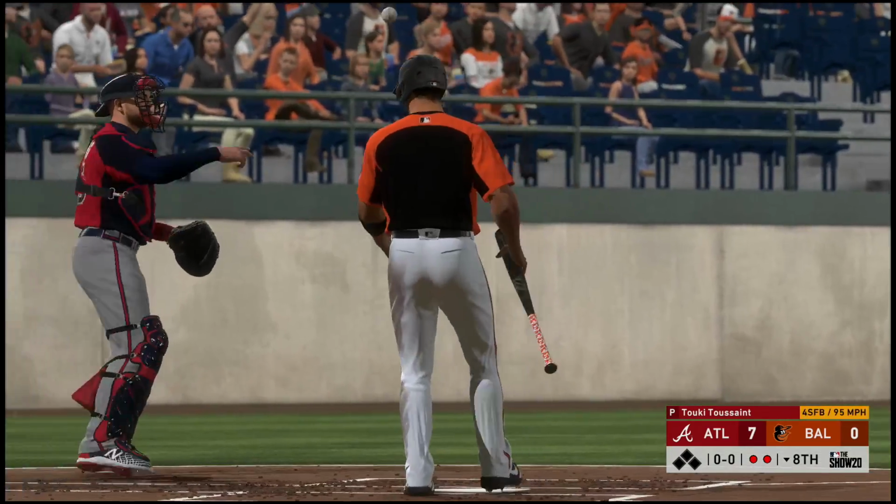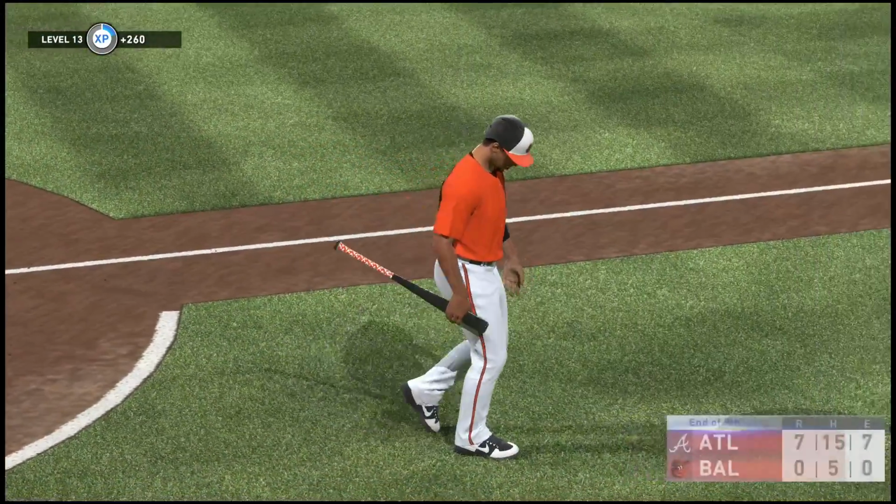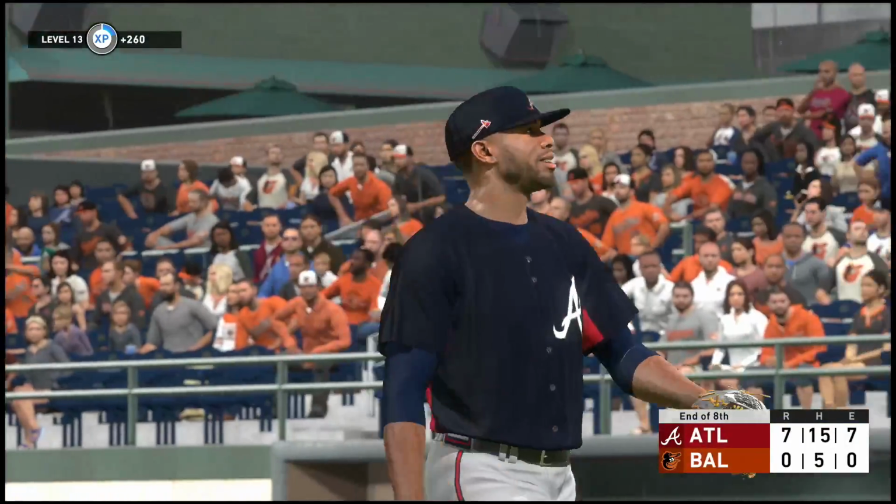Threw it right past him. A swing and a miss at the gas, and that ends the inning. Orioles strand a couple. They need to get something cooking here. It's 7-0.